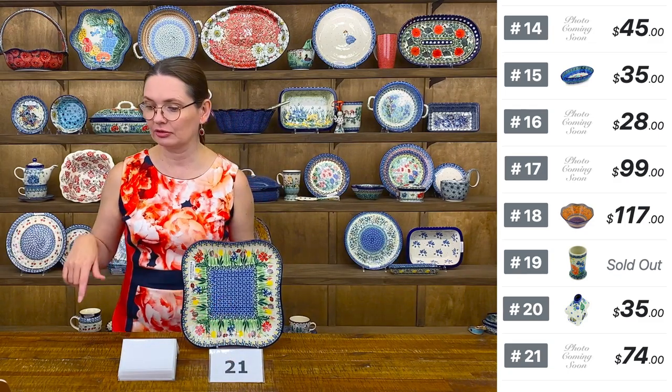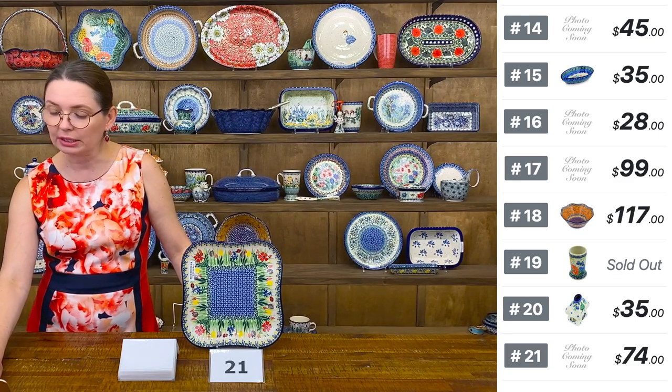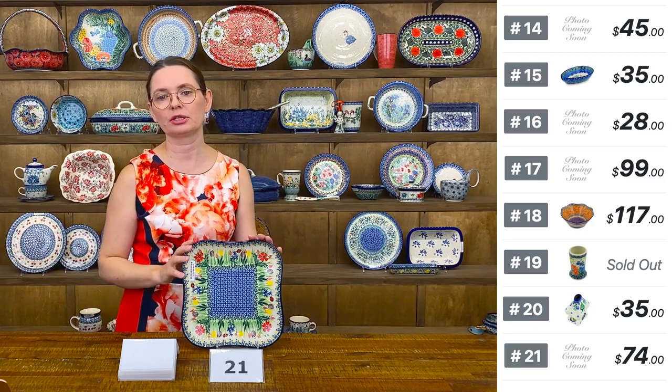It is perfect for serving something. You can also use it as maybe a lunch plate. 9.5 inch, 9.5 by 9.5, that would be a perfect lunch plate.